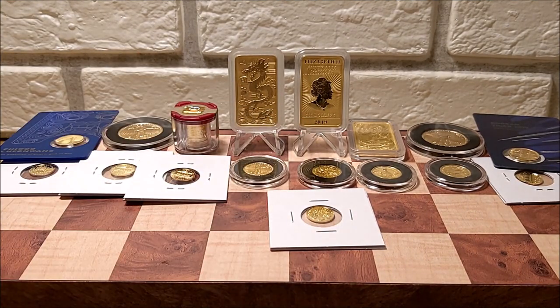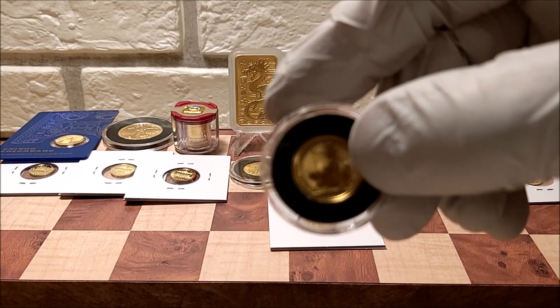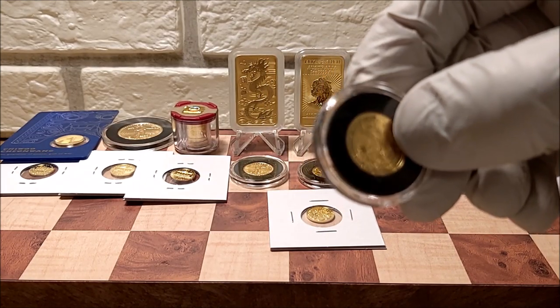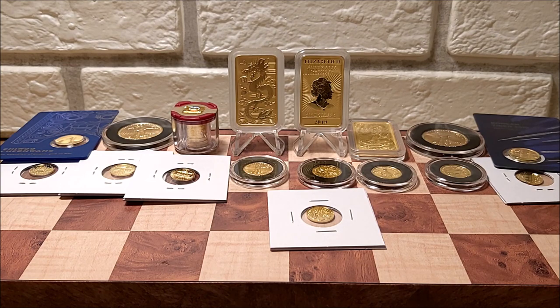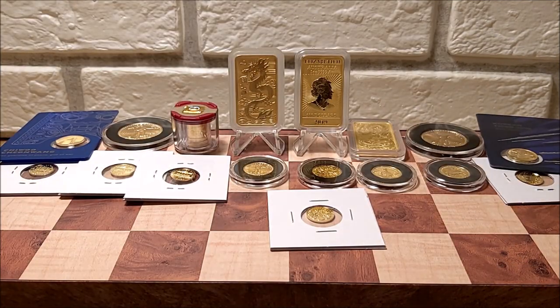Although all of this really is all of ours, I'm not going to include that in this 100 piece challenge because when I gave this to my wife, I told her that it's hers. So if she wanted to sell it or something, then she can. It's hers. So, 25 pieces and 1, 2, 3, 4, 5, 6 pieces of 1/10 ounce. So, 25 plus 6 is 31.